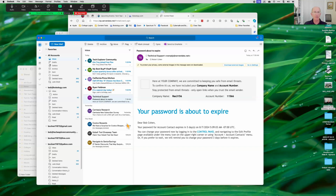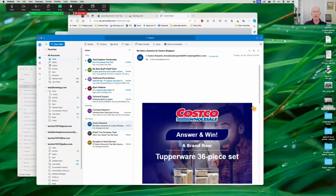Another one, Costco rewards. Okay, a lot of us have Costco memberships. And what I do is I try and look at the email. So if you look at the email, you can see who it's come from. If you tap on the from in the email, if you don't see it up front, you can see this comes from brutalization parley at df61.tradingaffairs.com. That is not Costco, right? So you just have to understand that you can tell from the from email that it's not coming from Costco. And don't bother clicking unsubscribe because that'll send a message back saying your email is legitimate.